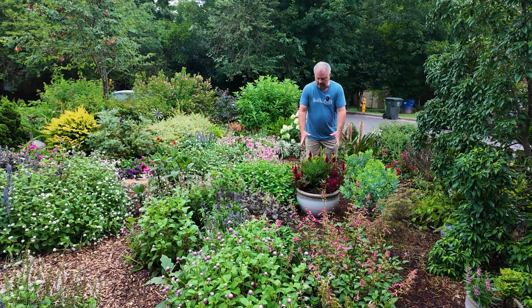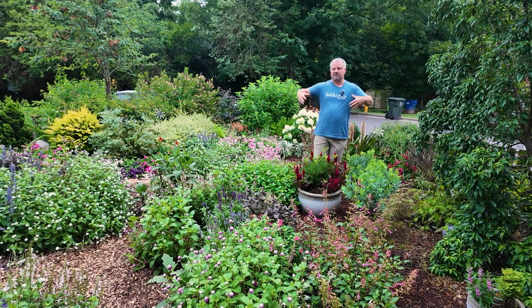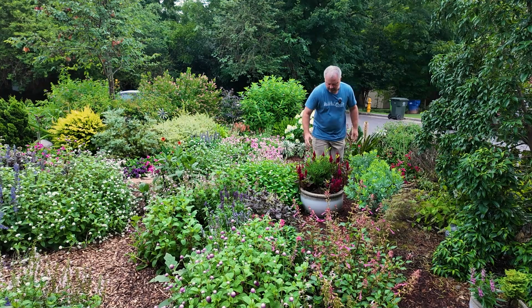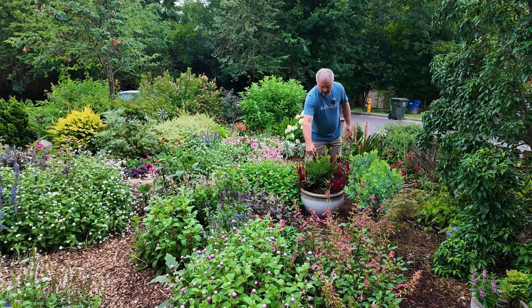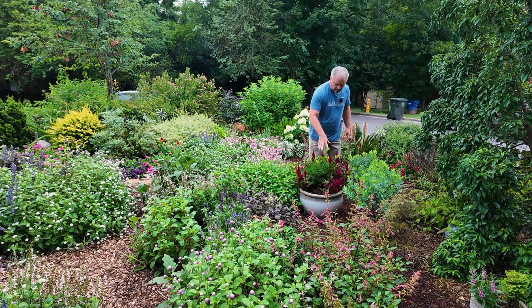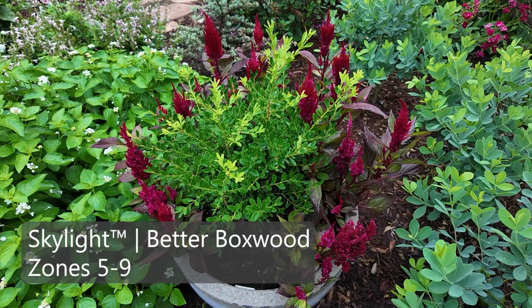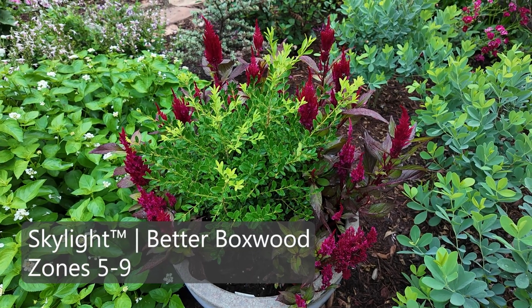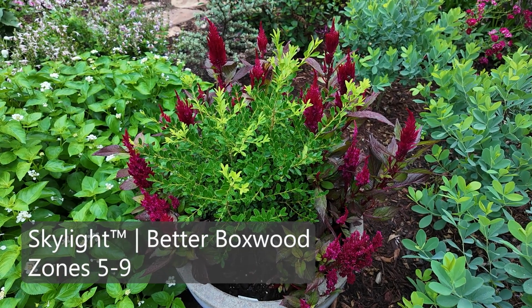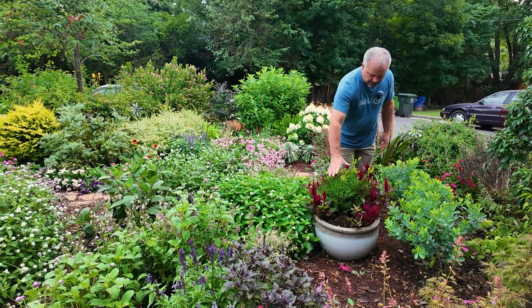There's a container in the middle of the bed, and again, these beds aren't necessarily finished completely because all of this space just became available to us, but there is a beautiful container, one of the Michael Carr design containers out here. We have several of them in the garden. It's got one of the better boxwoods in it. This is Skylight. We've already seen Skylight. We'll see the other three varieties coming up at some point, and I can cut this into any shape that I want going forward.